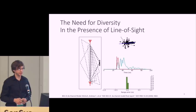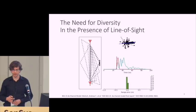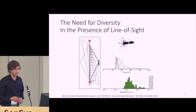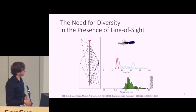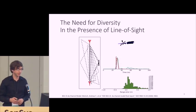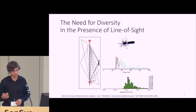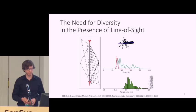Not only do antenna nulls play a role in giving us lower accuracy of these localization estimates, but also if we perform a channel model here, we can see that even in the presence of line of sight, we can see large distortions in the ranging error. On the bottom you can see a histogram across a large number of representative environments. Even in the presence of the line of sight path, which is the one we're interested in, we can see ranging error on the order of a meter or so.